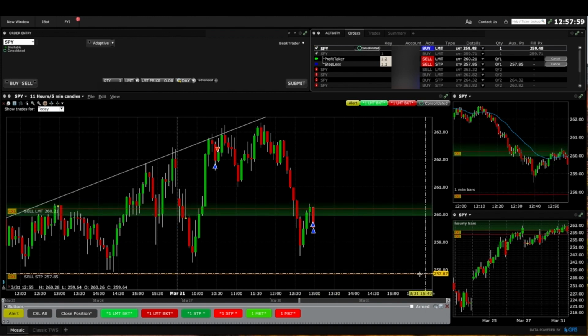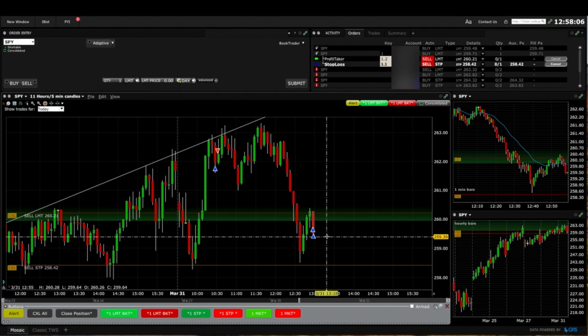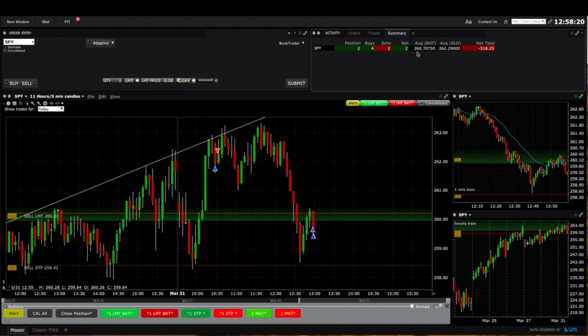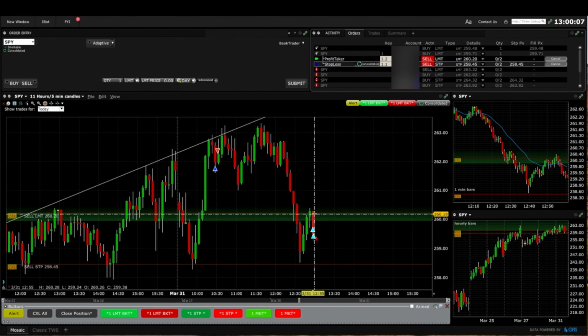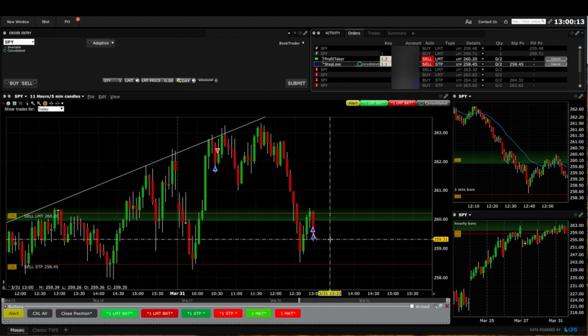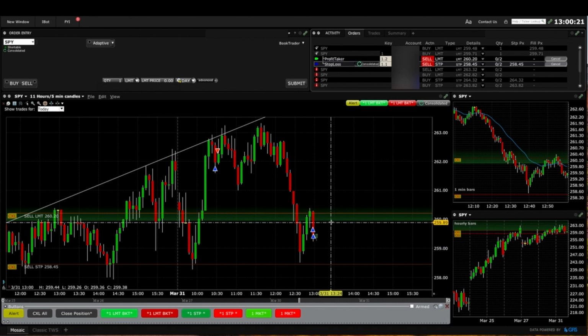Okay, got filled on both. So my thought is that we're going to get a higher low. Now I'm going to move my target a little bit. It's approximately the same, just 50 cents above my average price. So my average is 260.70, so it'll be at 20. That's a pretty strong close. Not sure. Stronger than I would have liked. I might use a closer target. I'll just see how this bar looks.